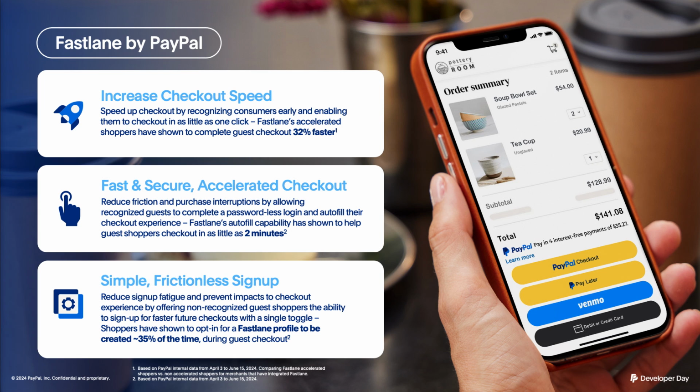In addition, of course, we talked about the 80% conversion uplift that we expect to see. And of course, a frictionless sign up for any buyer who may not have a profile with us. So what we see is 35% completion rate for buyers who may not have a Fastlane profile, but once they go through the flow, they'll complete it at least 35% of the time, making a checkout experience even more frictionless the next time they have a guest checkout experience with a merchant.